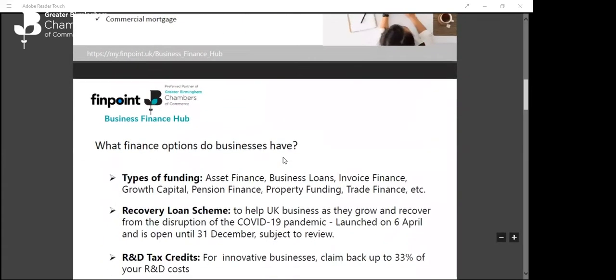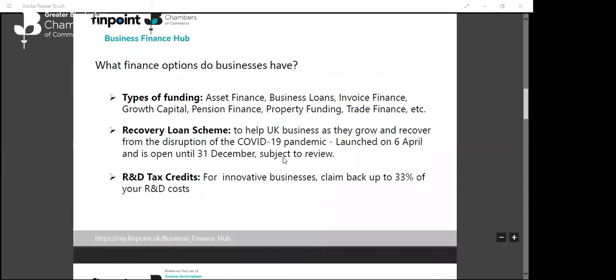So if I just move on slightly, what are the options? Well, I'm not going to go through all the individual products that are listed there. You will probably know whether you're looking for asset finance or commercial mortgage. But if you're just looking for growth capital or funding to assist cash flow, and you might not be sure, there are a lot of options open to you.